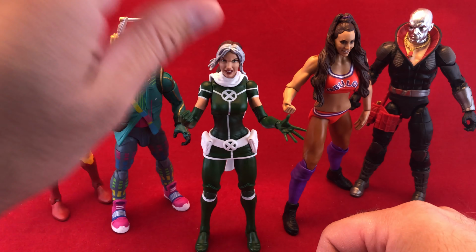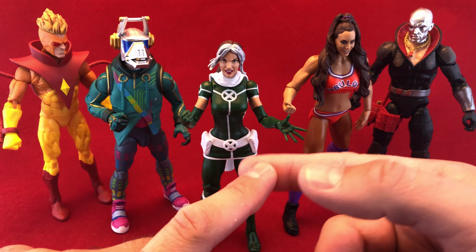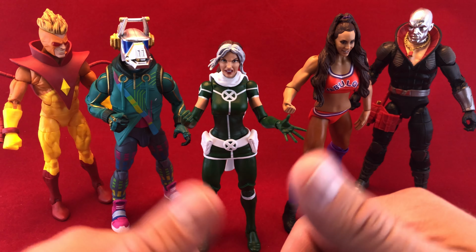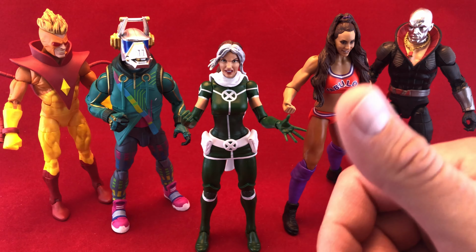Because if you look back, some of the original, like the Moonstone body mold, was much, much curvier and less anorexic than a lot of the figures that they were making since then. So that's my one complaint about that, but that's a small complaint. Anyway, that's my 5 figures I picked up, and that's my story.